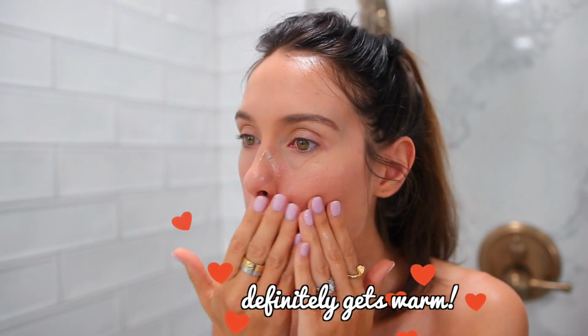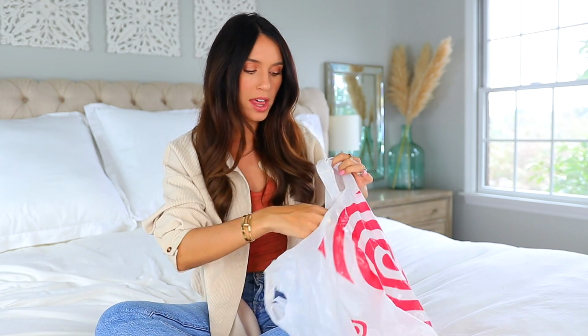And then once you're ready to get out, you wash it off, and apparently your face is going to feel really nice. It's collagen and peptides and all the good things. But I just love anything warm, like a warming sensation on my face. I just love that. And then, I'm very excited about this.